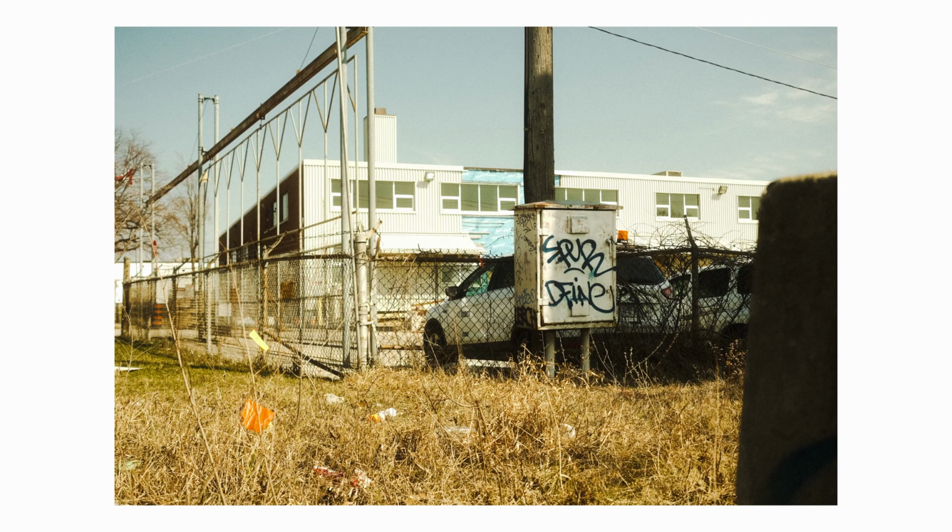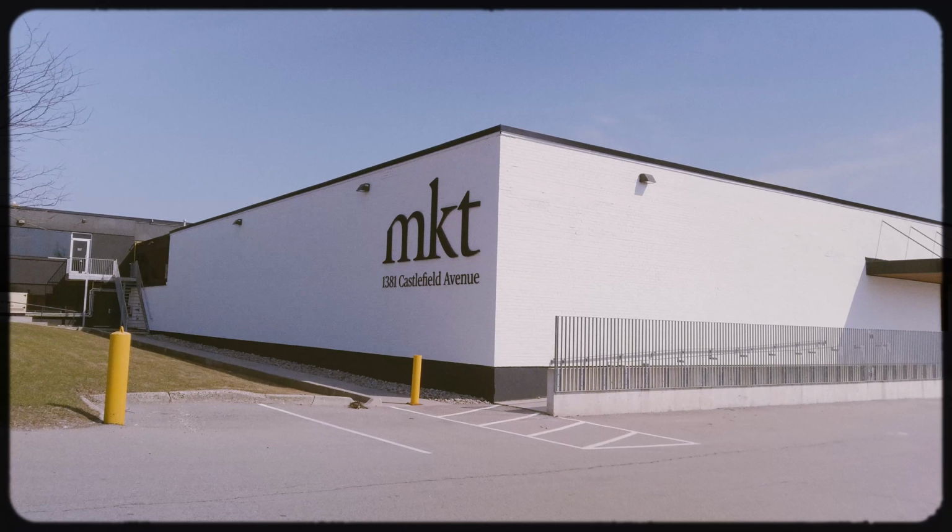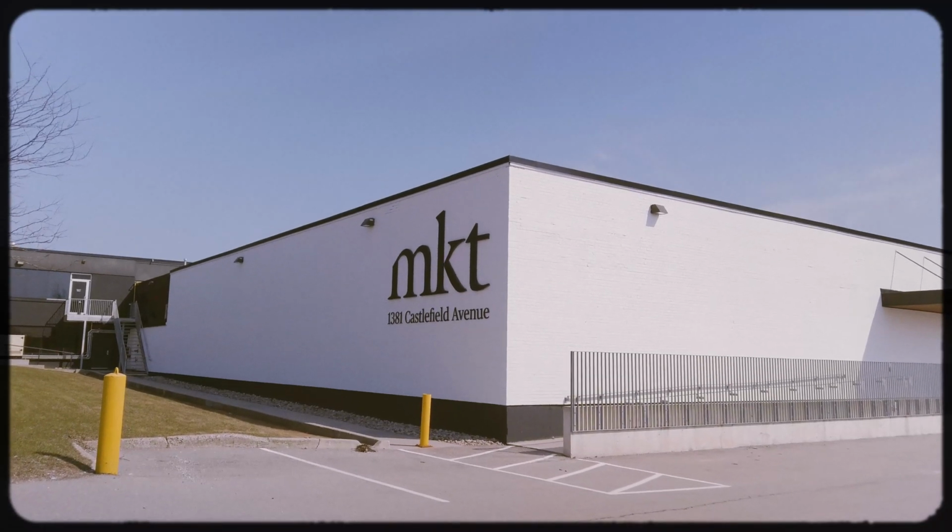Overall, I'm pleased with how the photos turned out, with a little tweaking. However, I know I got in my own way today, and that's on me.